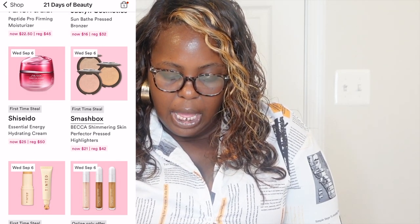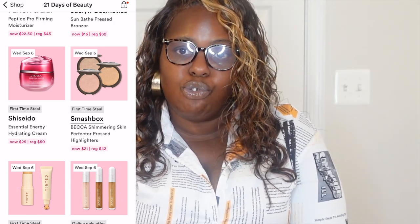Also on Tuesday, the last deal for Tuesday, will be the Jaclyn Cosmetics Sunbathe Pressed Bronzer. The regular price is $32. It will be on sale for $16. Now, I don't know. I may consider this. I do need a bronzer, but do I want a pressed bronzer? And then I need to look at the other deals that they have to come to see if they have any other bronzers that would do a little bit better for me, okay? Because this only comes in three shades. And I be needing a darker shade, okay? I be needing a wide range, okay?